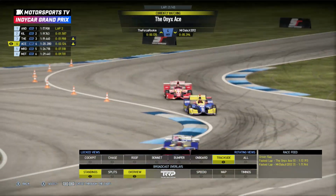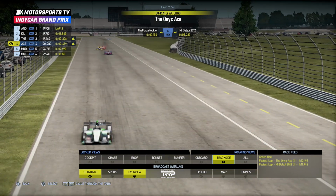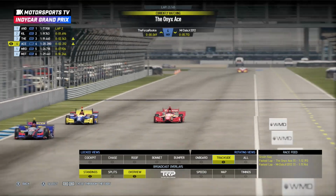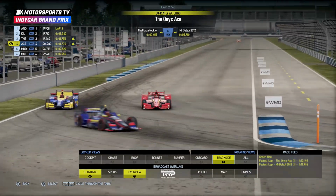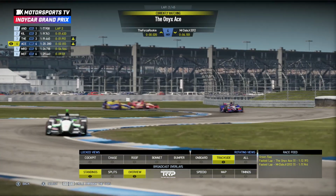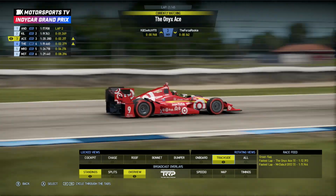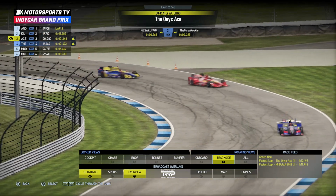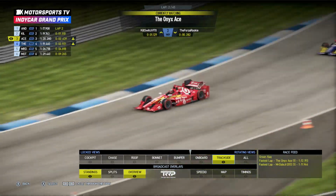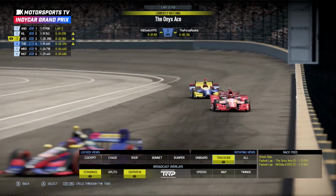A lot of action already inside the opening laps of the IndyCar GP, and the 98 goes for a block there, but the 9 car is on the inside, has the inside line advantage. Everything keeps going well. In all honesty, I swear the 9 was going to spin out, but he kept it straight, keeping it on the go, certainly proving why he is the better driver inside that stable.